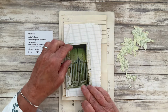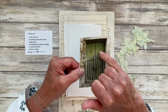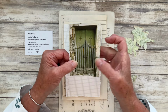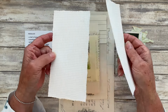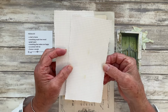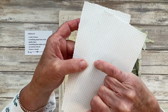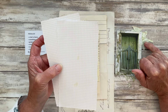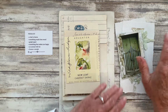The second prompt, something made from wood. Well, I've gone with this church door, so the wood is the door and also these protective gates outside, so I'm going to be using that. Graph paper. I've got a couple of pieces here, just scraps. As you can see, they're marked, but I don't think that will be an issue. The reason I've chosen this is because the lines are a very delicate green, so it should match my ivy leaves and also my door, I'm hoping. So let me pop that there.